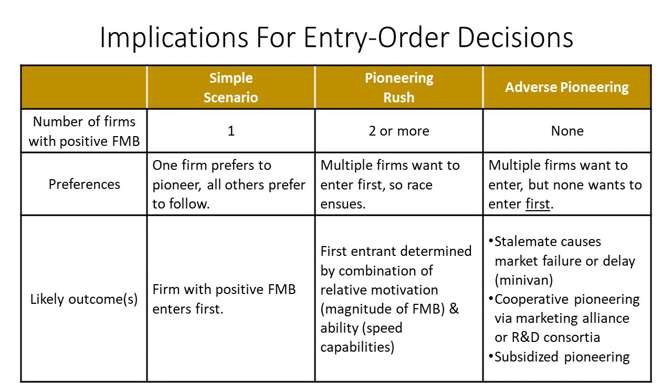But for me, perhaps the more interesting case is where neither firm has a positive first mover benefit. They might both want to be in the market, and they might both benefit from being in the market, but neither one wants to be in the market first, right? So there's a difference between benefiting from being in a market and benefiting from being first in the market. You can benefit from being in a market but still rather be second.